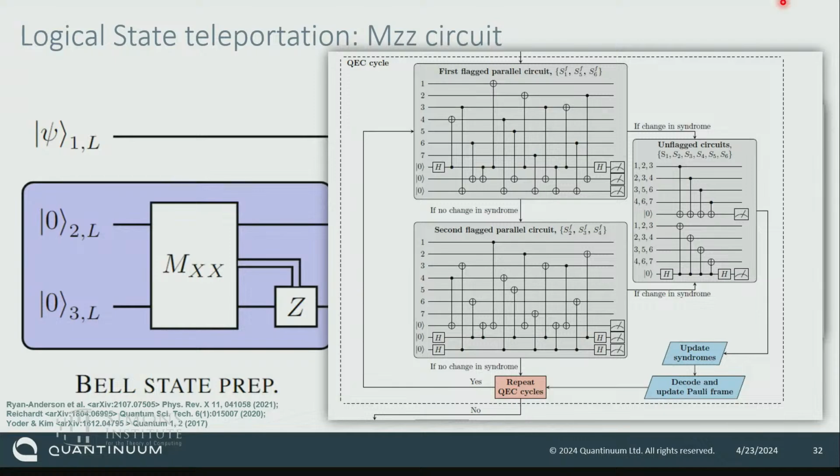Do you do any post-selection when you don't do the syndrome extraction, or no post-selection? We don't do post-selection when we do the QEC cycle, no, because this is our logical information that you're in theory not allowed to post-select on. We only post-select on the resource state.